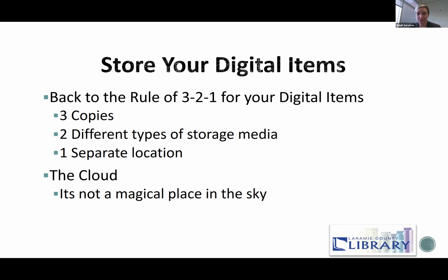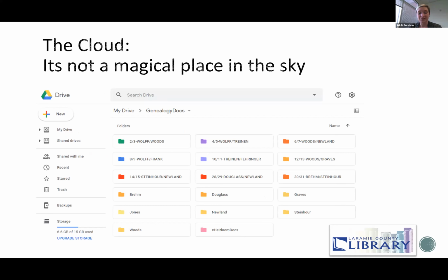And here is an example of my cloud. So this is my genealogy folder. I have color-coded it kind of arbitrarily. It's not super functional for anyone but me. But what is functional for anyone else are the Ahnentafel. Is that how you say that, Elaine? Well, that's how I say it. I don't know if that's correct. Right. But it might be German, so right?